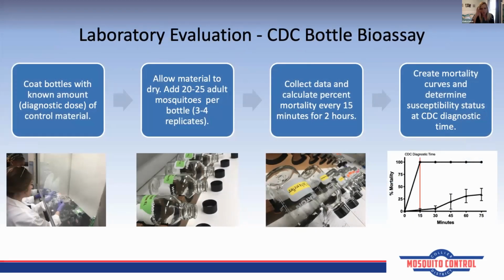So I'm going to go through how we perform resistance testing at a district level. You guys have heard about the majority of these methods today. Our main method for detecting resistance is the CDC bottle bioassay, using both technical grade and formulated products. We always look at both.